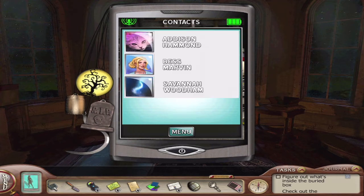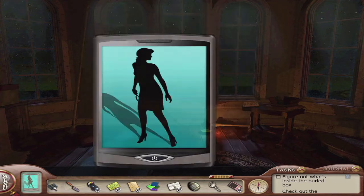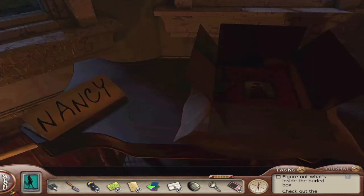Okay. I would call Addison, but I really want to make some progress on the task list. So, let's check this letter.